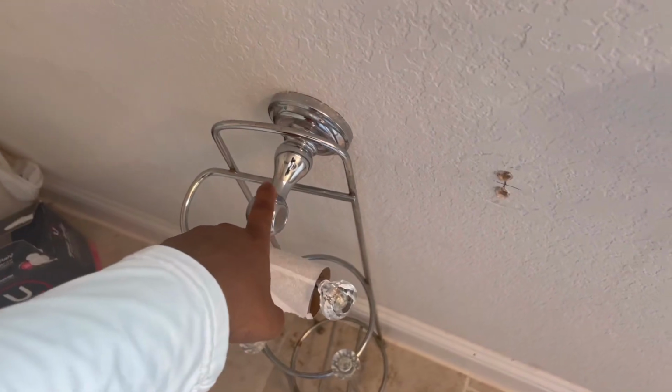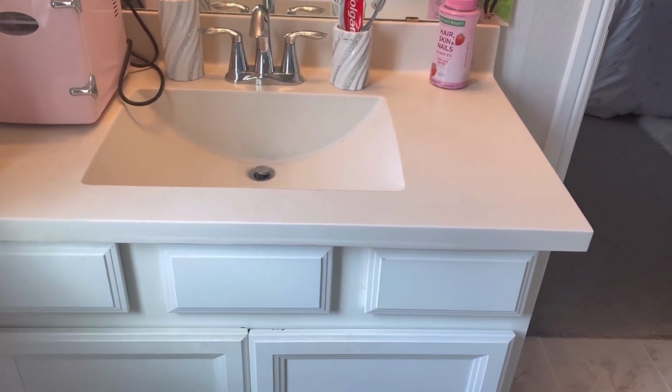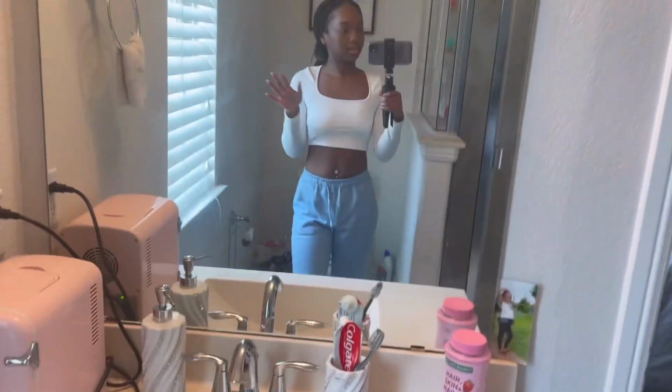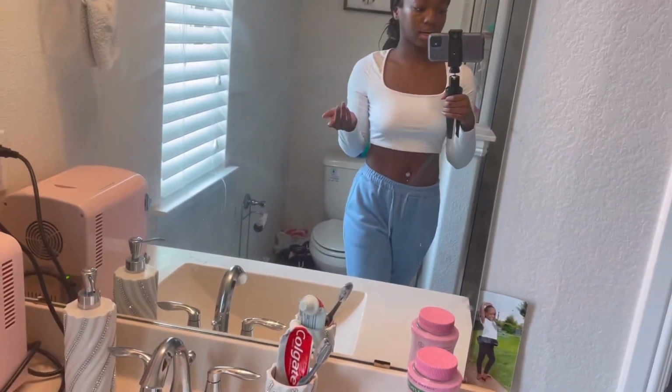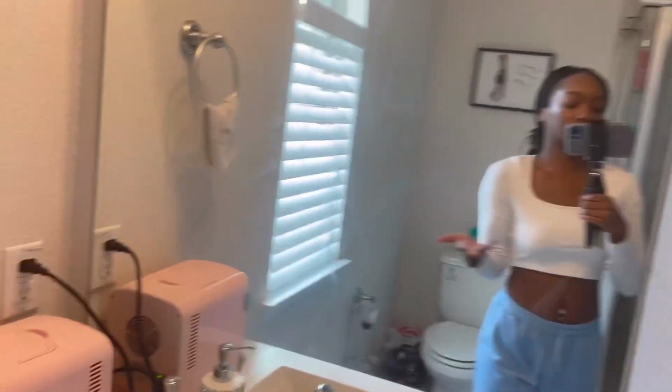Y'all, please ignore this little situation. I'm trying to take this one out of the wall too and just use this because it matches with my room, but I don't know how to take it out. But then this, I kind of cleaned up yesterday. I wiped my sink and I cleaned my little mirror, but I'm gonna just redo it because it needs to be redone. But yeah, that's basically everything.